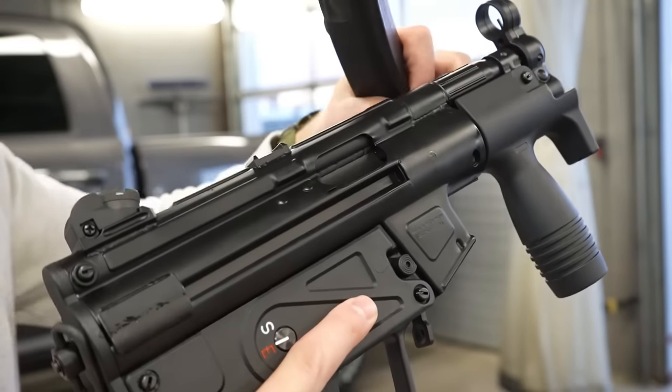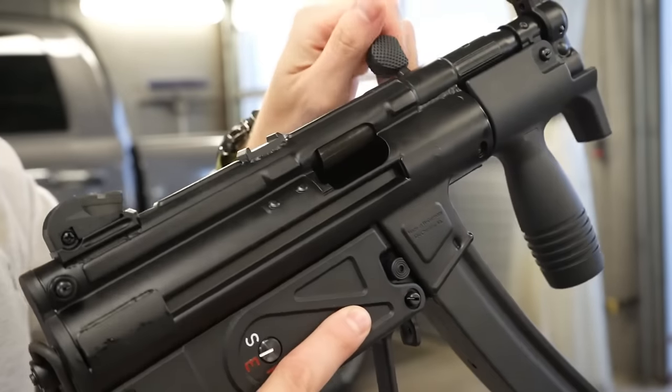All right, this one I'm not messing around with. I'm gonna go straight to full auto. Like God intended.